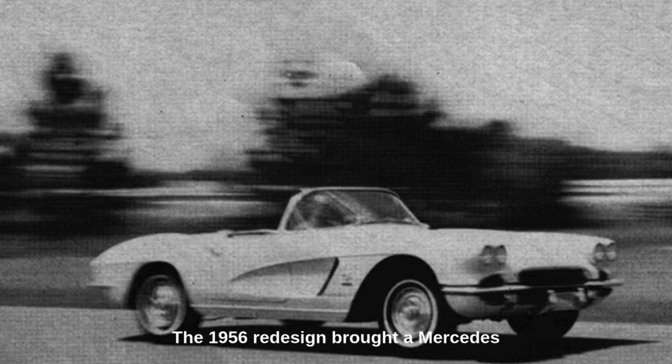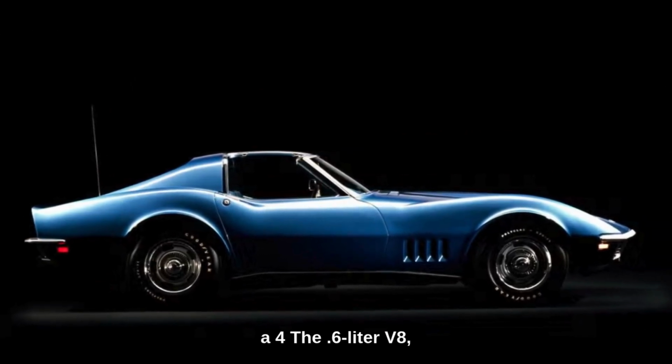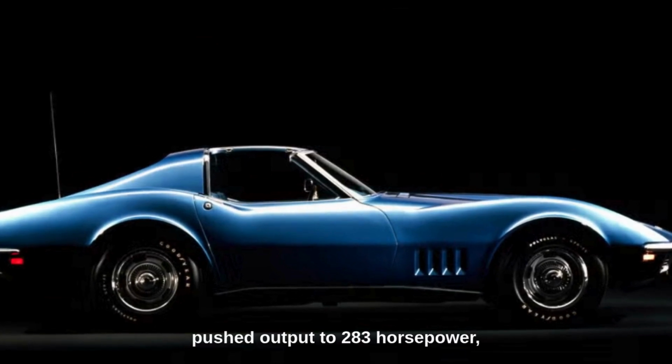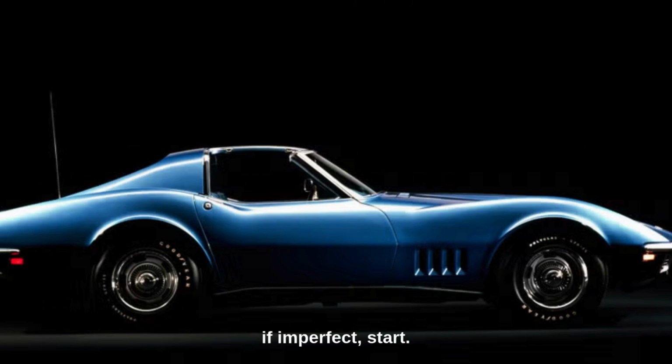The 1956 redesign brought a Mercedes 300 SL-inspired front end, scalloped sides, and creature comforts like roll-up windows and a power-operated folding roof. By 1957, a 4.6-liter V8 with fuel injection pushed output to 283 horsepower, hitting 60 mph in 7.5 seconds. The 1958 model introduced quad headlights and a driver-focused dashboard, with the top-spec V8 reaching 290 horsepower, cementing the C1's legacy as a bold, if imperfect, start.